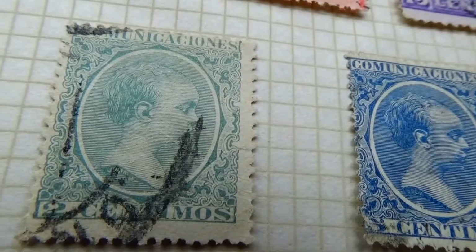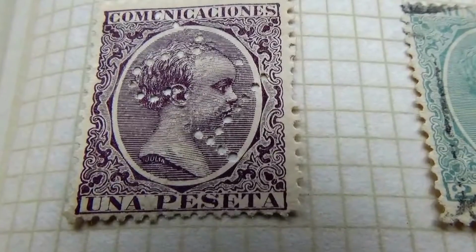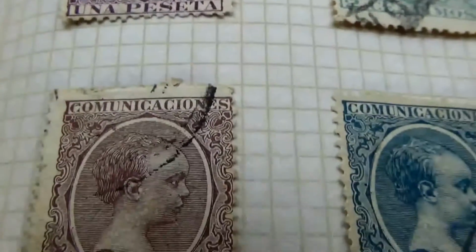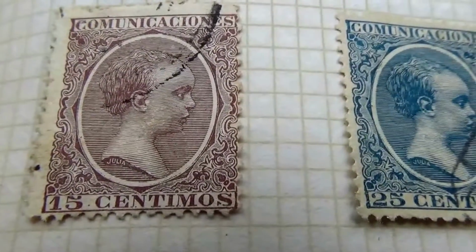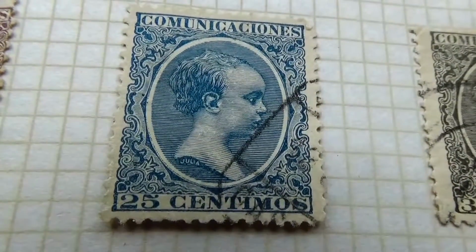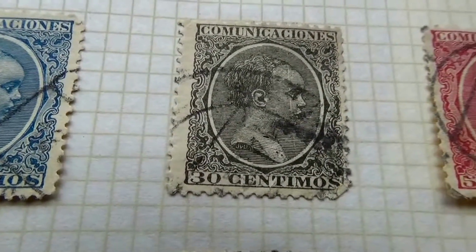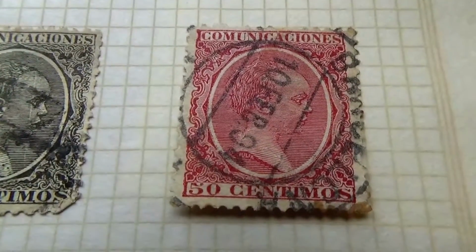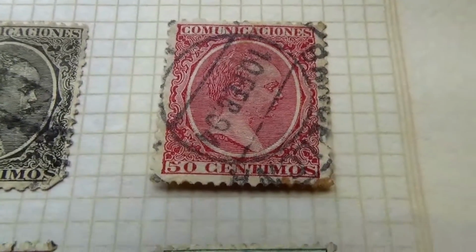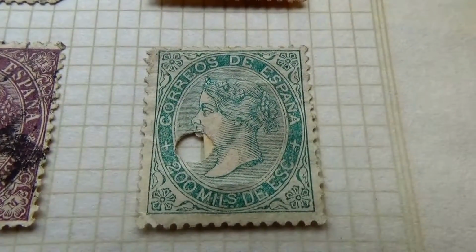This one's a 2. It's a 1, una. $15. A $25. Beautiful. A $30. A $50. So this is a 94. So these are some really good old ones. The one I brought to you at the very beginning, I find very interesting.